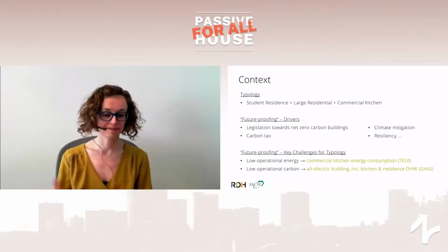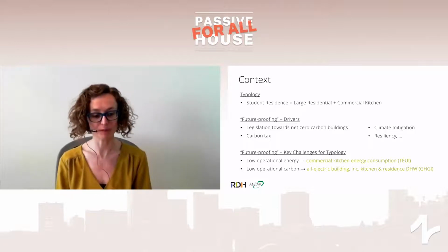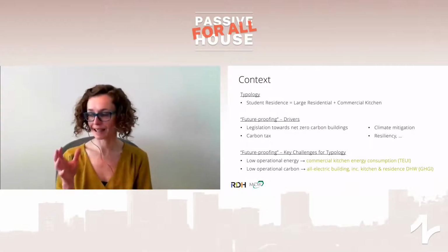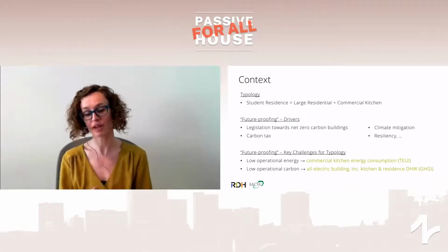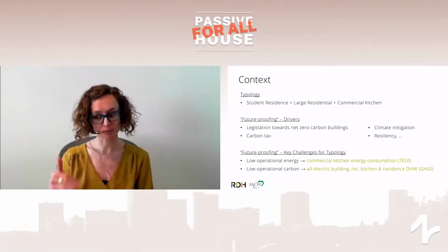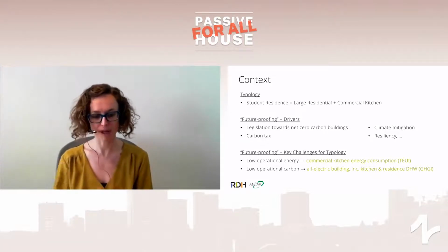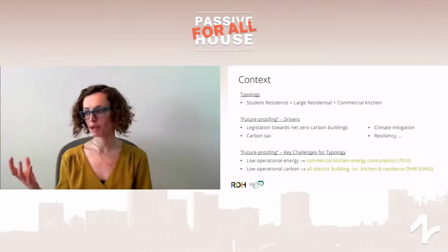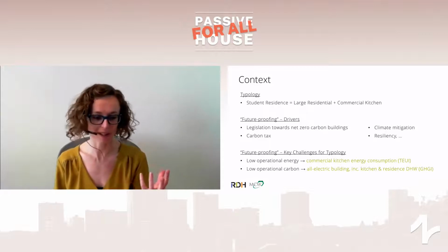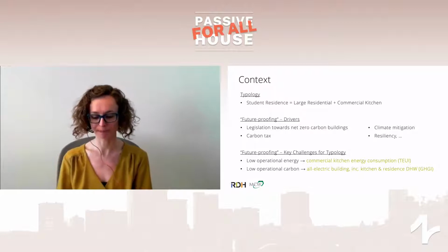We know that in Canada, especially, we have a lot of legislation towards net zero carbon buildings. We have the carbon tax ramping up pretty fast. In Canadian dollars, we are at $50 per ton this year. We're going to ramp up to 170 by 2030 and probably all the way to $300 per ton in the future. So quite a big driver. We also have climate mitigation, resiliency against extreme events or future predicted climate. So really a lot of drivers to get this typology right.